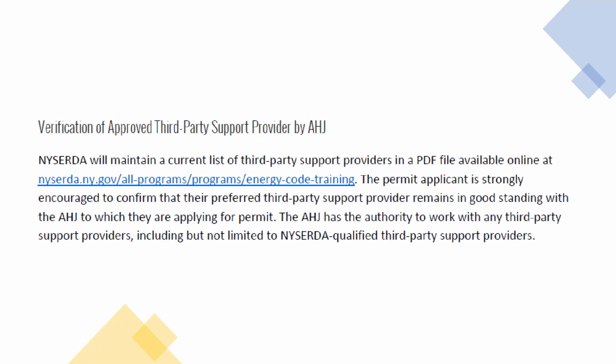NYSERDA will maintain a current list of qualified third-party support providers which can be accessed via a PDF file maintained on NYSERDA's website. AHJs that participate in this process will also receive monthly updates from NYSERDA. While not a requirement, the permit applicant is strongly encouraged to confirm that their preferred third-party support provider remains in good standing with the AHJ to which they are applying. The AHJ has the authority to no longer work with NYSERDA qualified third-party support providers at their discretion.